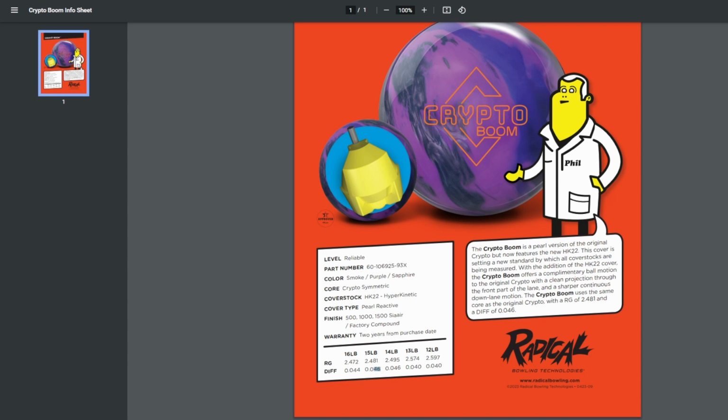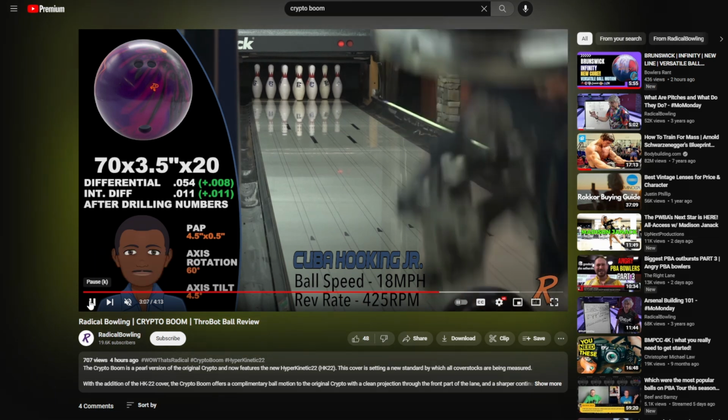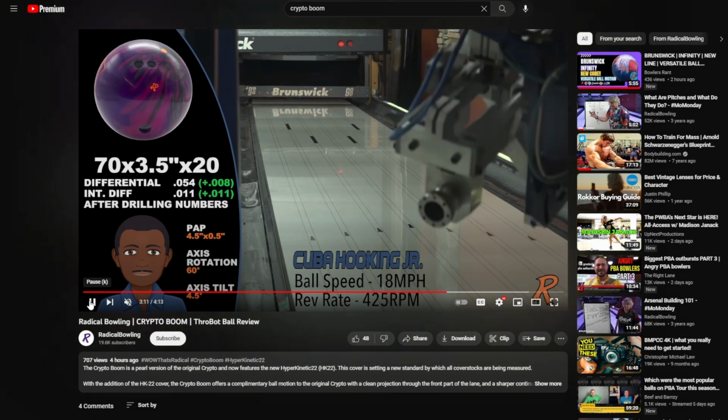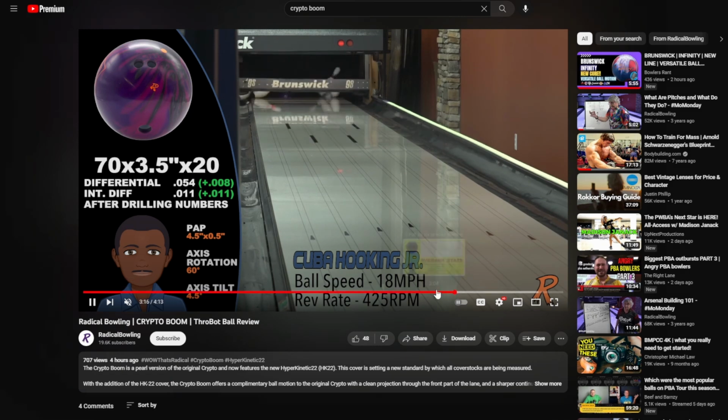So what does that look like when it translates to lane motion? Well, there is a Radical Bowling video they dropped today. We're going to take a look at just a couple of shots. Let's take a look at Cuba hooking it over to the boom, right there. Look at that. Look at that motion. The 70 by 3 by 5 by 20, swam. Let's look at that one more time.